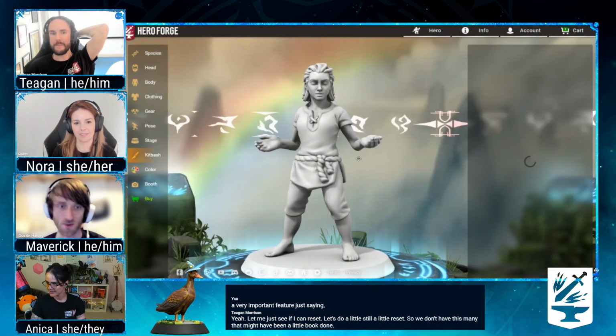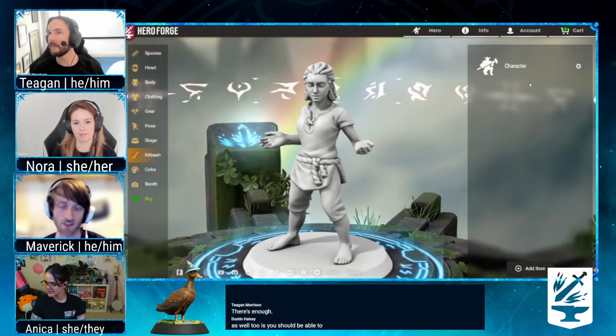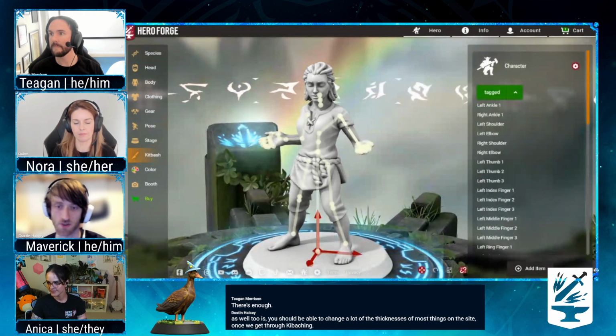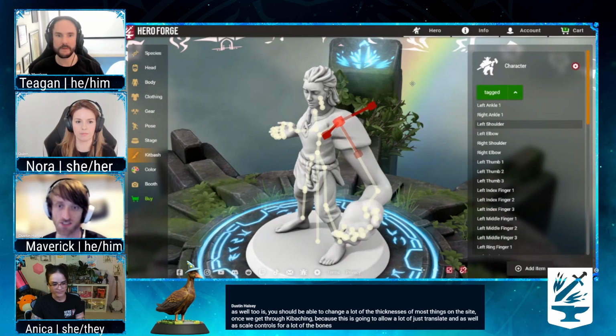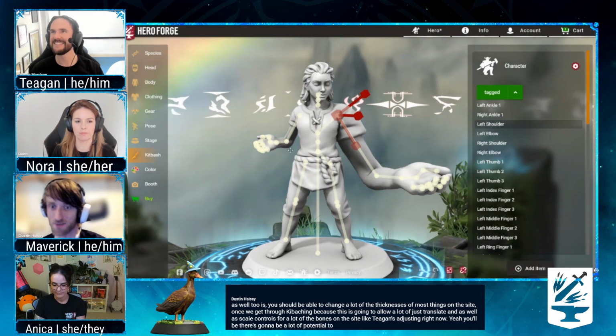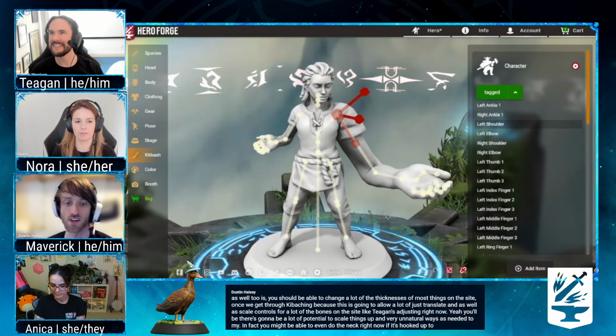To clarify a little bit more on that as well, you should be able to change a lot of the thicknesses of most things on the site once we get through kitbashing, because this is going to allow a lot of translate as well as scale controls for a lot of the bones on the site, like Teagan's adjusting right now. Yeah, there's going to be a lot of potential to scale things up in very unnatural ways as needed too. In fact, you might be able to even do the neck right now if it's hooked up to one of the correct bones. Let's see.